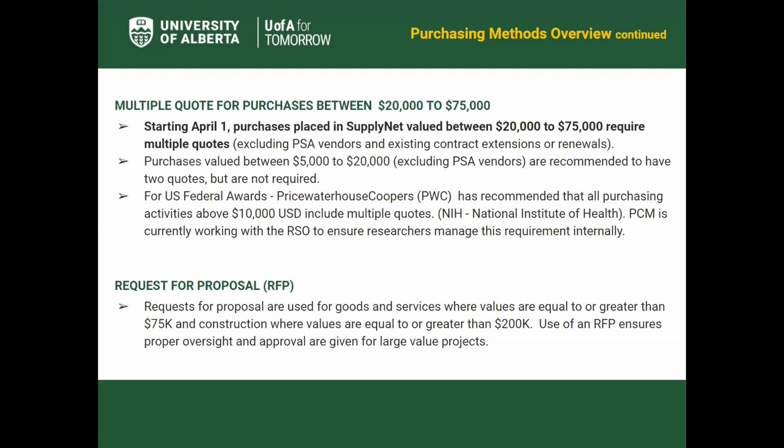So the multiple quote process is for purchases between $20,000 and $75,000. This is for purchases above 20,000, but we also recommend you can do multiple quotes between 5,000 and 20,000 as well. And recently we've had a request from the U.S. Federal Awards. PricewaterhouseCoopers has been working with the university and has recommended all purchasing activities above $10,000 US include multiple quotes. This is for the National Institute of Health. Currently, we're working with the Office of the RO to implement this and describe how researchers will have to manage this internally. Finally, the request for proposal.